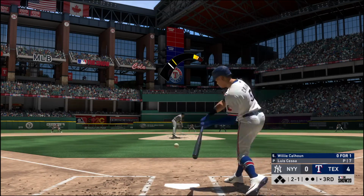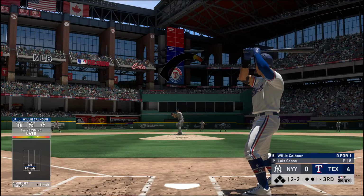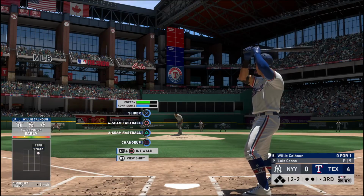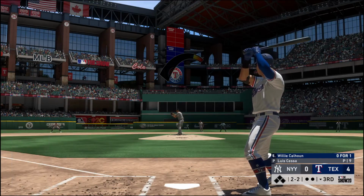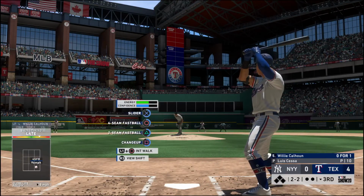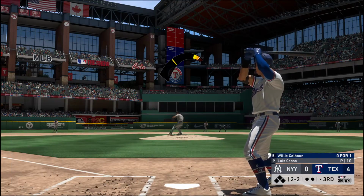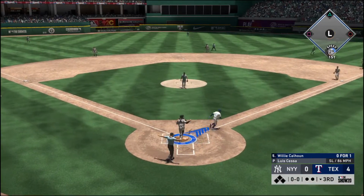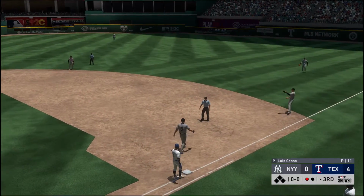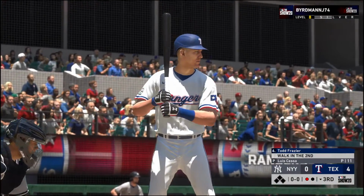Pitch on the way. Fouled away. The 2-2 one more time. And that's a swinging strike 3 in the dirt. And he makes the throw to first. Calhoun is retired, and there's one away. Leadoff man retired.